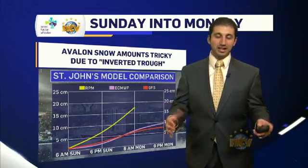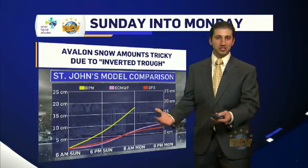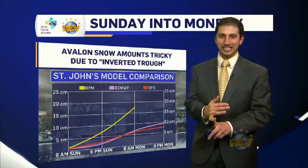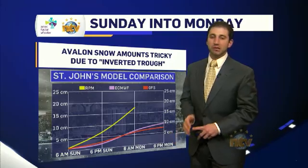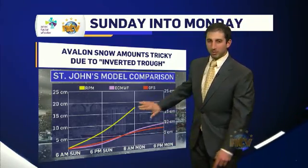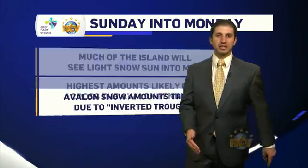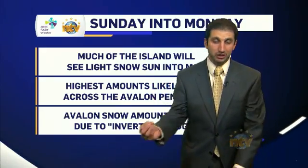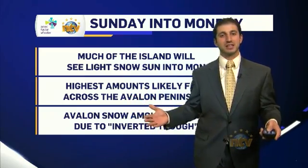Which model is right? It's hard to say with accuracy, but I'll have to kind of watch this over the weekend. But I'll tell you one thing about the NAM model. When it's consistent, which it has been for the last couple of days, same thing with the European model to an extent, sometimes it's onto something. So I'm going to watch this setup very closely, but again, there's a lot going into it, so it's hard to say with certainty what's going to happen, but the potential for significant snow across eastern Newfoundland does most definitely exist later Sunday into almost midday Monday with some gusty winds as well.